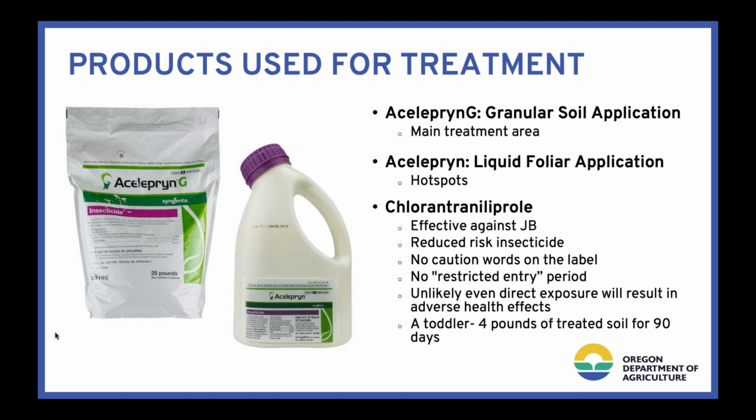The EPA has a little fun factoid on their website. They say a toddler or small dog would have to eat 4 pounds of treated soil every day for 90 days before they would exceed maximum dose limits. So I know a lot of dogs and kids eat a lot of crazy stuff, but even that I think is a tall order for a dog or child to do.